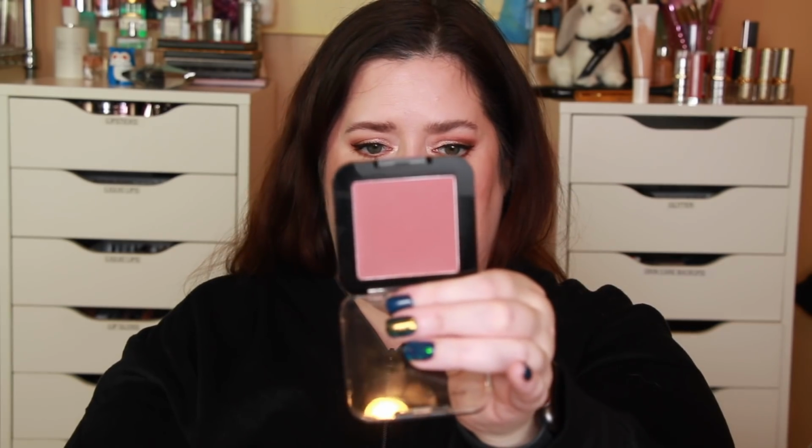Another favorite I've been wearing a lot is the NYX Sweet Cheeks. This is the powder matte version in the shade Bang Bang. I am wearing it today. I don't go very heavy on the blush normally, but it's a nice cool undertoned pink. It looks pretty dark in the pan. It does not come off super dark on the skin. It's really mild. You really got to build it up if you want a ton of color, which is good if you're pale like I am, because we don't want a ton of color all at one time.